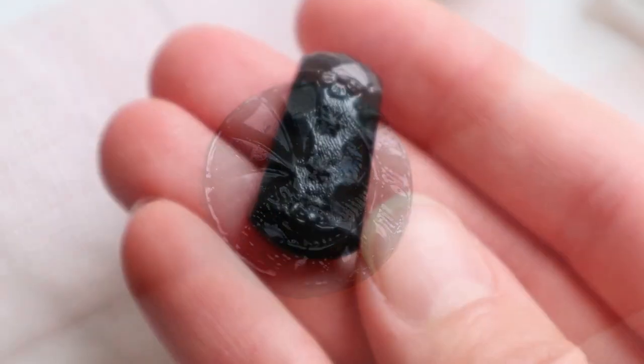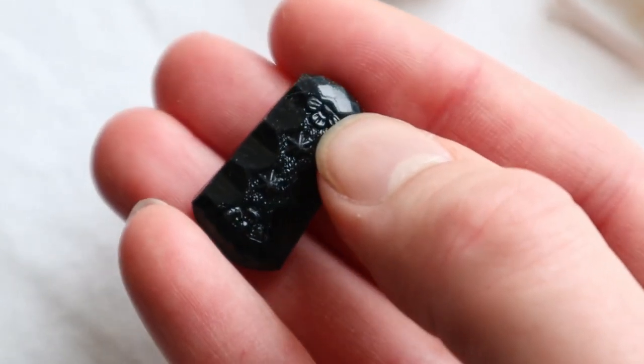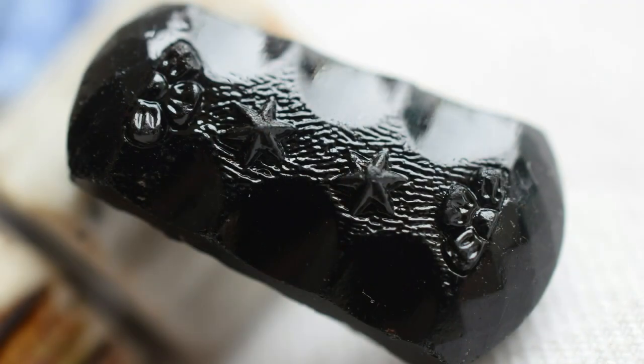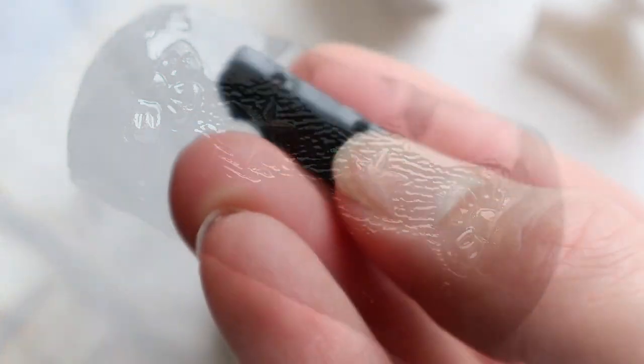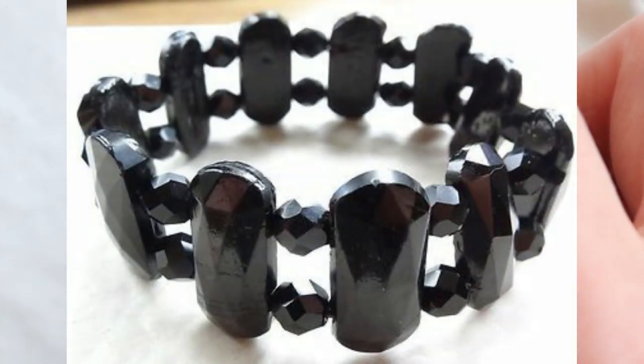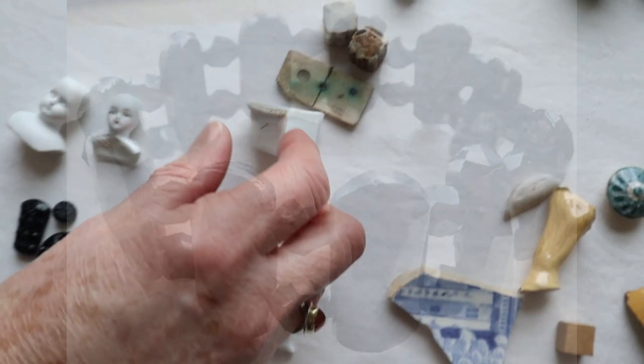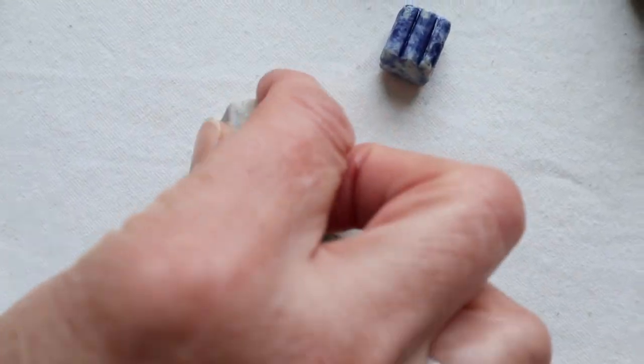And this has, look, stars on it and then half flowers. See that? Little daisies. Little stars. Yeah, this would have been part of a bracelet. It probably had black beads in between each one of those. So yeah, we're going to have to put all of our mourning stuff together. Have a little collection of it. And then we've got these.